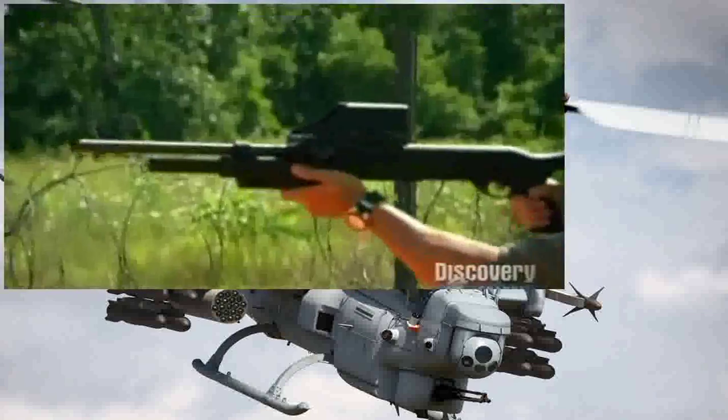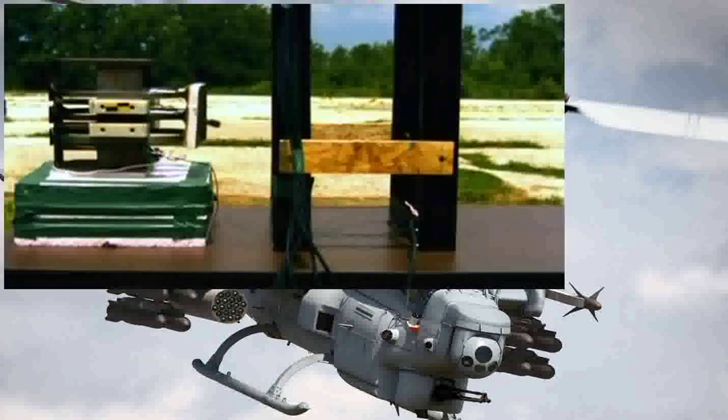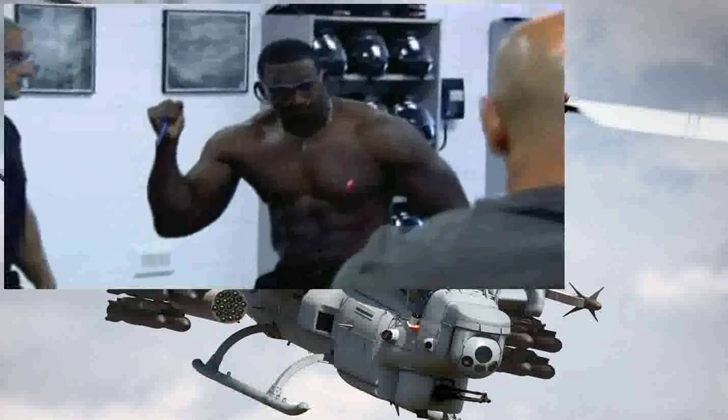Coming up, it could mean the difference between life and death, so I put the LTL 7000 to the test. Then, I get to unleash the power of Taser.